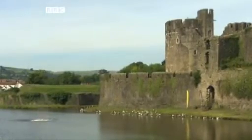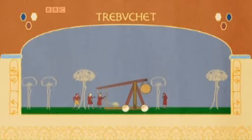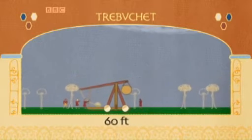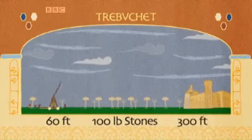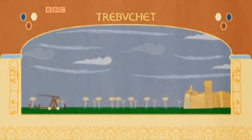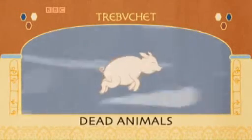Previously, sieges were often just like blockades, and it was necessary to starve a garrison out. But the trebuchet was such an efficient and deadly weapon, it could really shorten the length of the siege and produce a devastating conclusion. There had been smaller siege engines, but the trebuchet was a giant, measuring some 60 feet high. It could hurl 100-pound stones a distance of up to 300 feet. But that wasn't all. They could propel fire, beehives, and even dead animals.